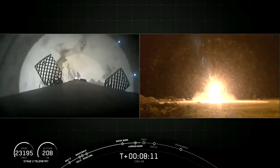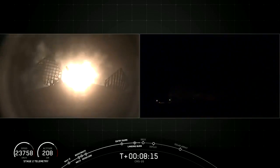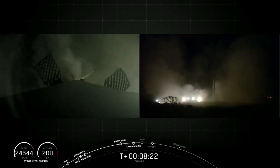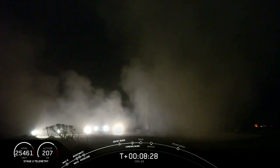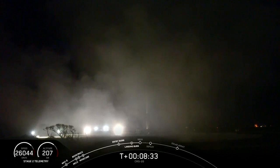Stage 1, landing leg deploy. And the Falcon has landed for the 50th time in SpaceX history. What an amazing live view all the way to touchdown. Stage 1, nominal landing confirmed. What an awesome view of our first stage for the 50th time.